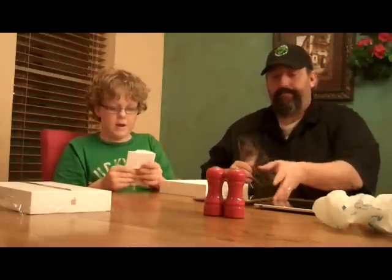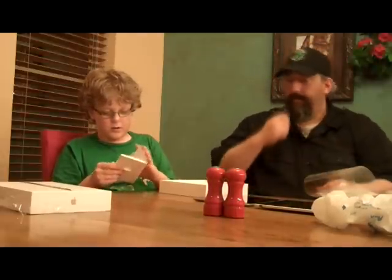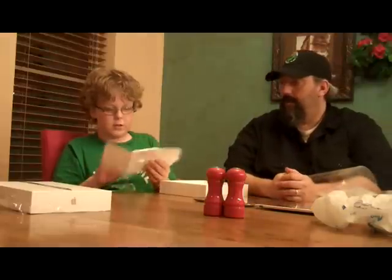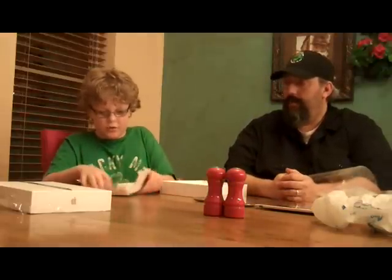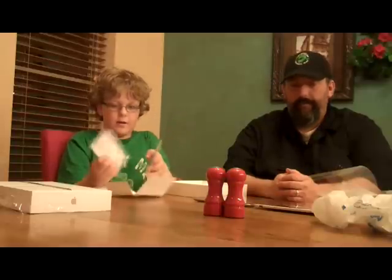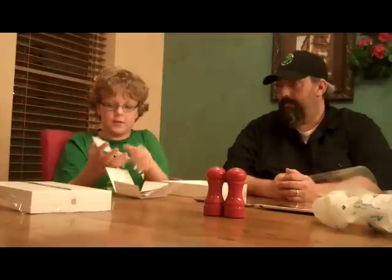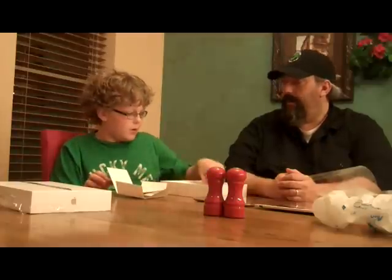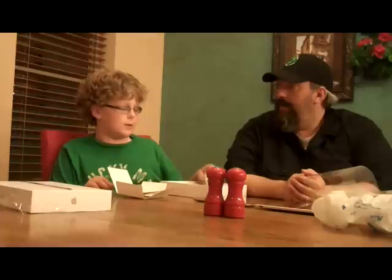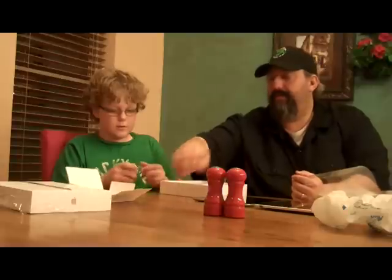Here is a manual, I think. Yes, it's a manual. Okay. And it has a picture of the iPad with all the apps. And it has this manual. And 2 Apple iPad stickers. There you go. What are you going to put those on? On your daughter's face, or on your sister's face.